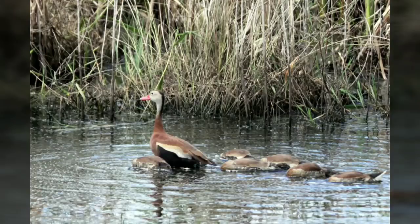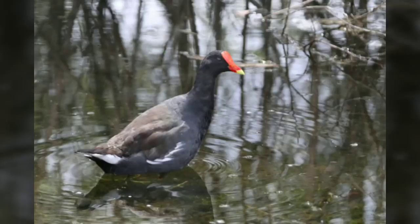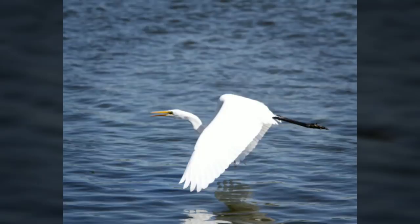Here's a mother with her ducklings. She had 12 babies with her as I came by this morning. Here's a big bird. I believe that's a great egret. They've got that long, sweeping S-shaped neck. A very tall bird. That might be a moorhen. I believe it's a moorhen. Brilliant red feature on their face. That would be another one of the great egrets, this one in flight.